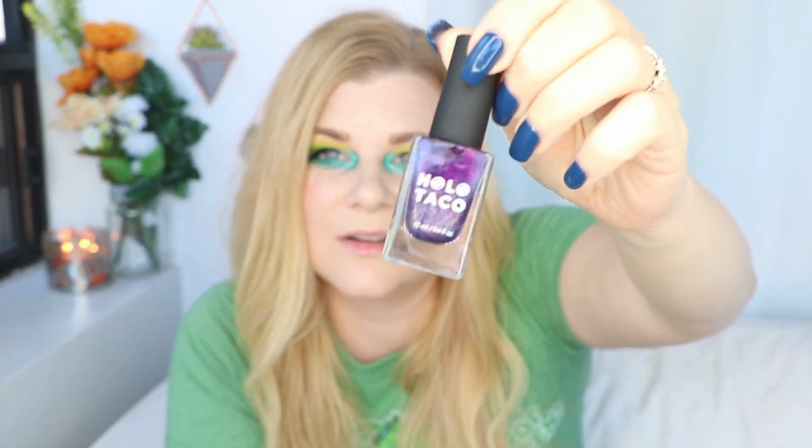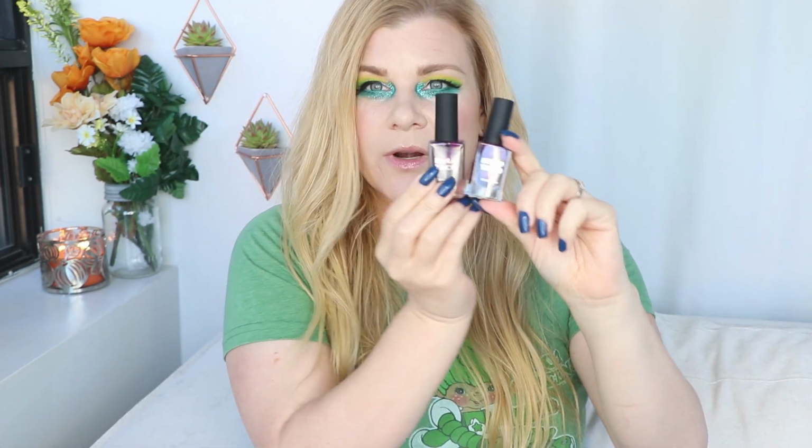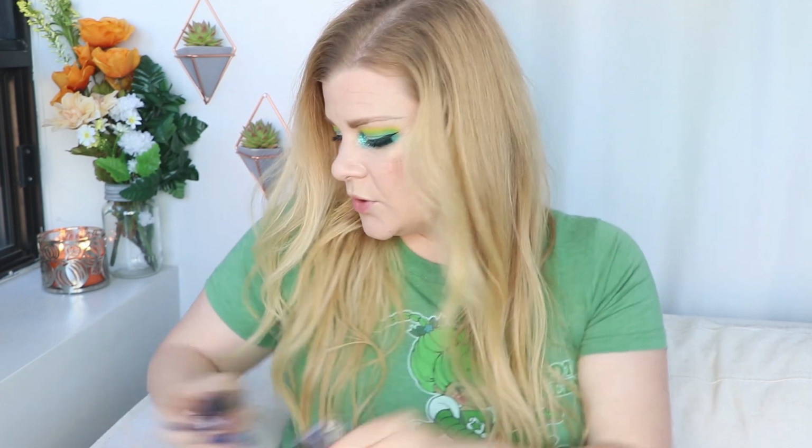Okay, so here is the green, which is called Green Taffy. Actually, it looks very similar to my shirt. And then we have Purple Slushy. I really hope the color is showing up properly because I feel like I'm so far from the camera right now. Oh, it's pretty. And then the last one is Magenta Jelly, which is more of a, it's funny because these two purples are similar, but one is more of a cool toned one and the other one's more of a warm toned one. And then the last thing I picked up from Holo Taco was this base coat.